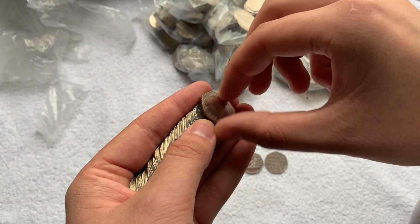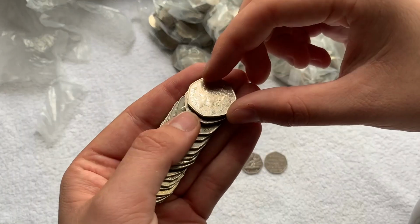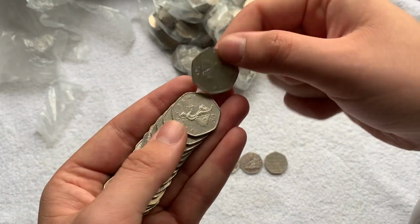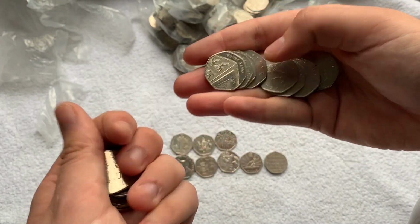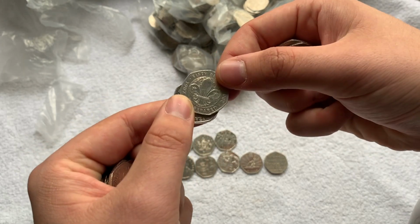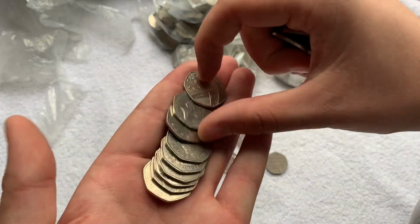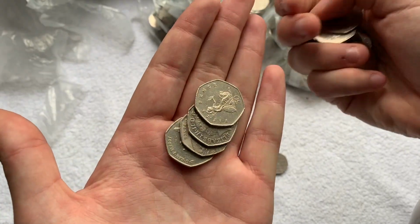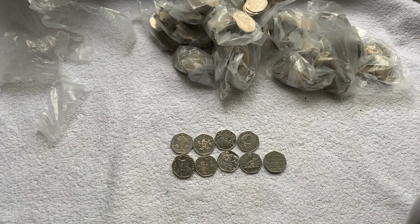So 2018, Peter Rabbit, no People's Act. Another dictionary. Anything else? Okay, we've just got a Scouts, which is in good condition. Anything else? Nope. So I'll fast forward it now.